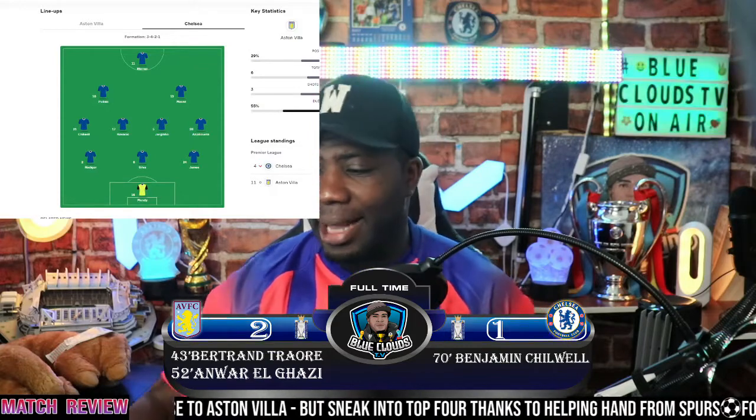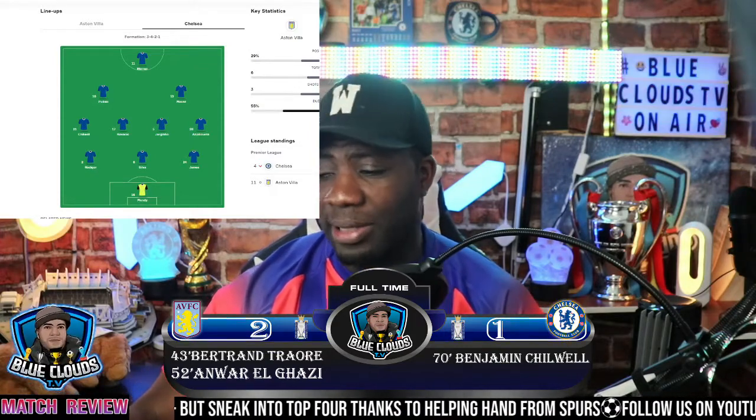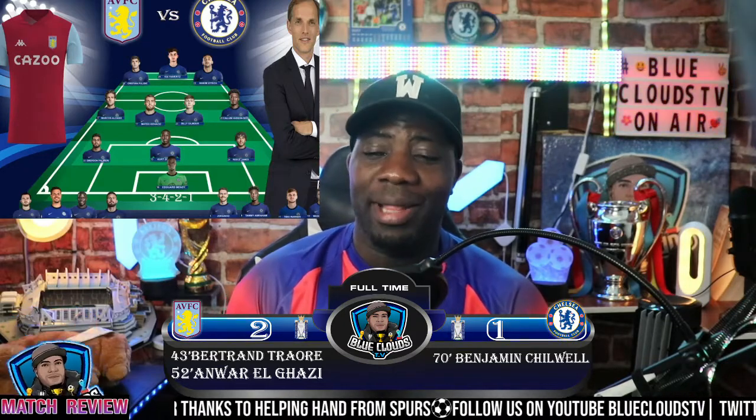But this is the starting 11 that I came up with, and I'm gonna explain some of it. I remember I posted my predicted lineup on Twitter. I had lots of people saying this is a stupid starting 11, and people were really insulting me about it. It may look stupid, it might not have the big players you were expecting in it, and the fan base was saying this is a stupid lineup. But yeah, this is the lineup that I came up with.